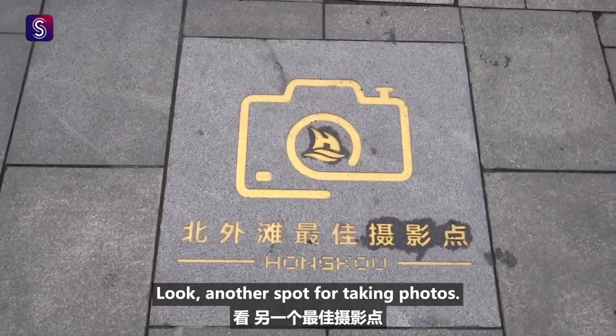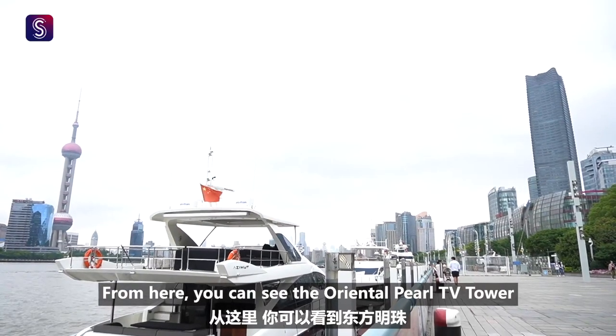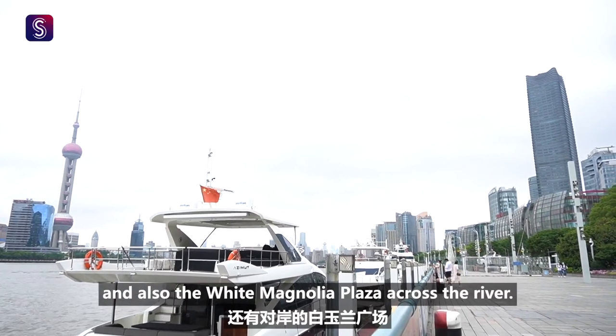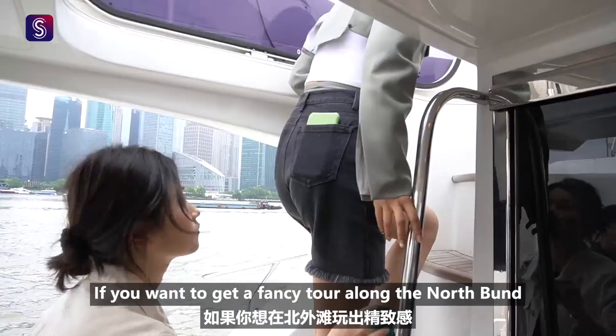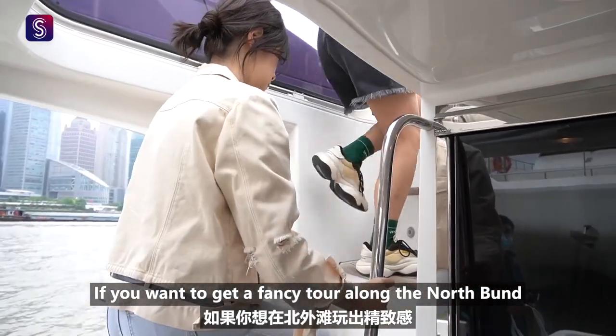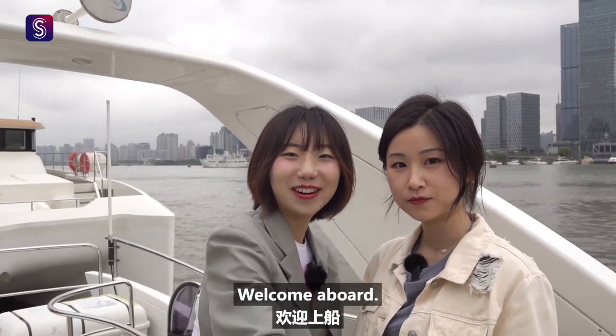Look, another spot for taking photos. From here, you can see the Oriental Pearl Tower and also the White Magnolia Plaza across the river. If you want a fancy tour along the North Bund, you can also rent a yacht. Welcome aboard!